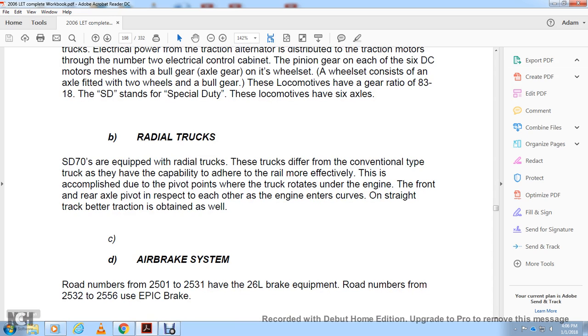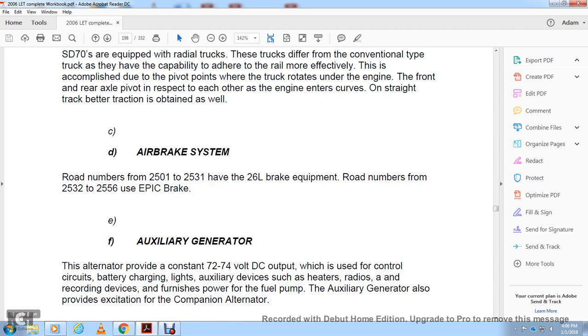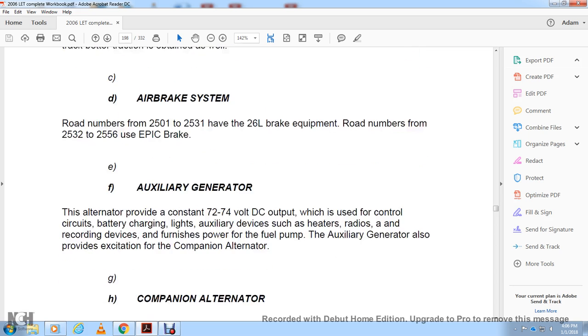Air brake system. Road numbers 2501 to 2531 have the 26L brake equipment. Road numbers 2532 to 2556 use the EPIC brake. Auxiliary generator: the alternator provides a constant 72 to 74 volt DC output for the control circuit, the battery charging, lights, auxiliary devices, heaters, radios, a recording device, and furnishing power for the fuel pump. The auxiliary generator also provides excitation for the companion alternator.